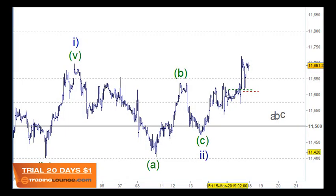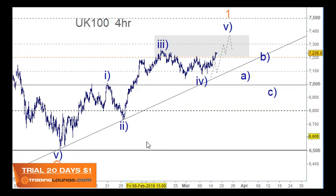Also, the FTSE. Let's find that for a moment. Here we go. So with the FTSE here, I've got this counted differently once again, but it does take us up to that wave one here. And it's looking at this as wave one, two, and three, and four here, and then going up for five waves here.